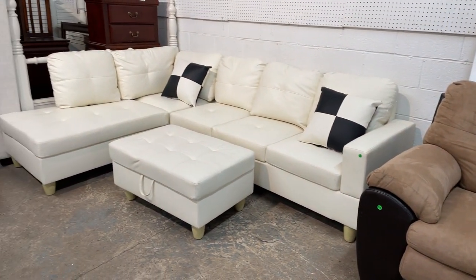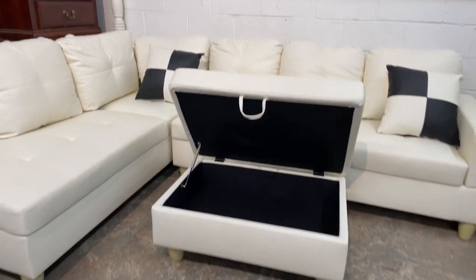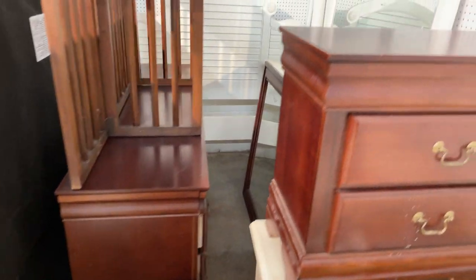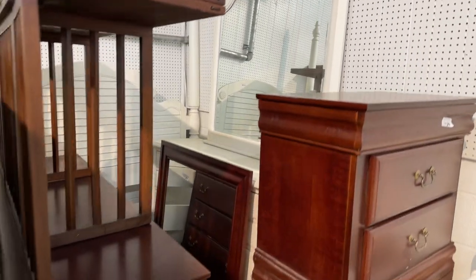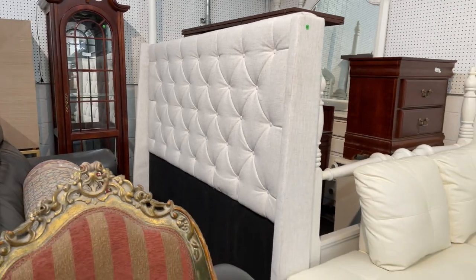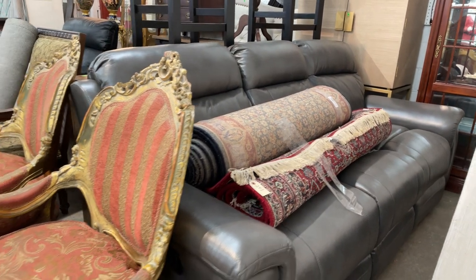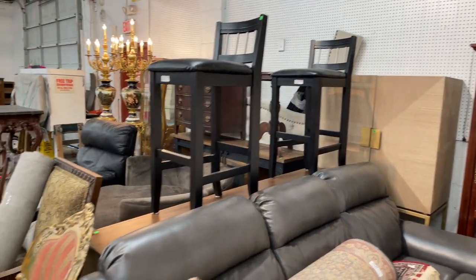Okay. That's got a lift in it. All that back there. Nice bed. Nice low boy with mirror. What's this? Oh, the upholstered bed. The back of the upholstered bed. Nope, the front of the upholstered bed. Oh, too funny. Runners. One's a runner, one's a rug. I mean, one's a runner. And the other one's like one of those. Oh, I guess that would be a rug.